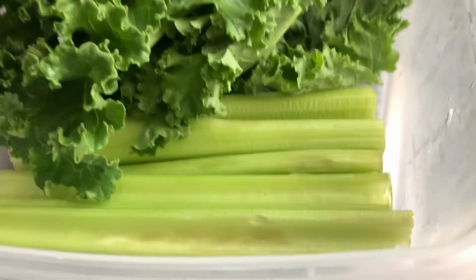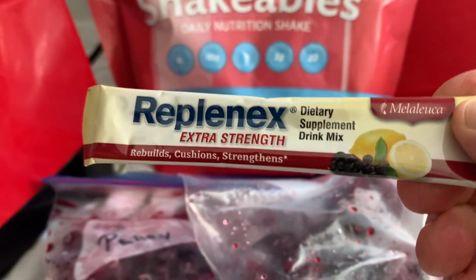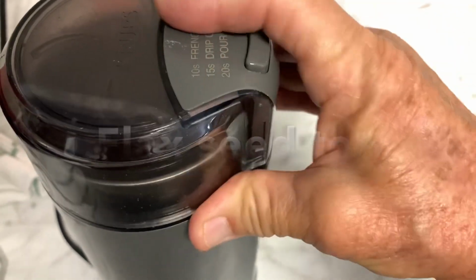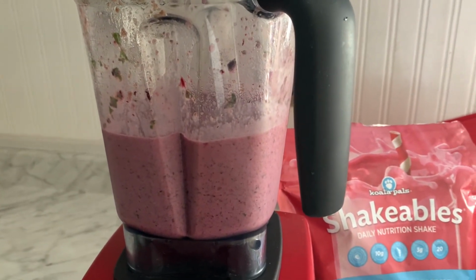Well, fresh blueberry, well, they're fresh but frozen blueberries from our garden, beets from our garden, fresh kale, celery, banana, and the shakeables. I add 1 or 2 little cups of the shakeables. It's a nutrition drink for children. And then I've added some Replenix, some extra strength, and it's for strengthening your joints, etc., etc. So this is what we're going to drink before we go on our long and very strenuous hike.